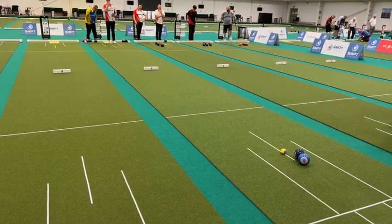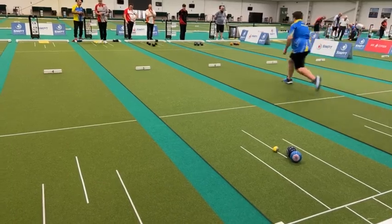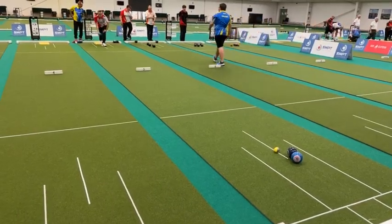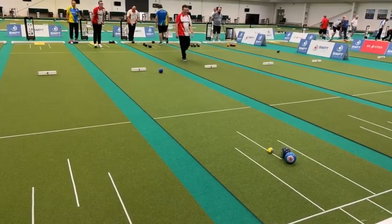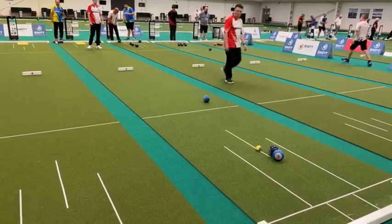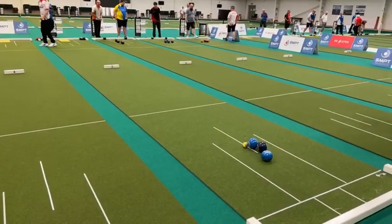Good response from Jörgen this time. He draws under Peter's wood on his backhand. Forces Peter to revert to the back end. This doesn't look to be a bad effort. Yeah, very good from Peter. Yeah, good touch here.